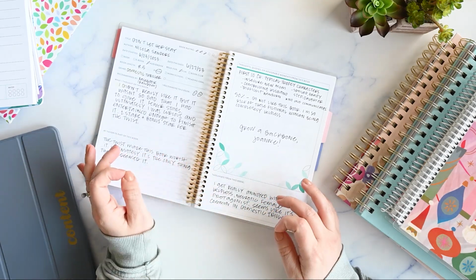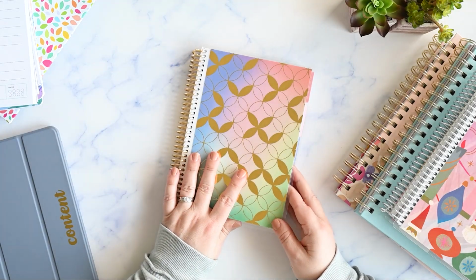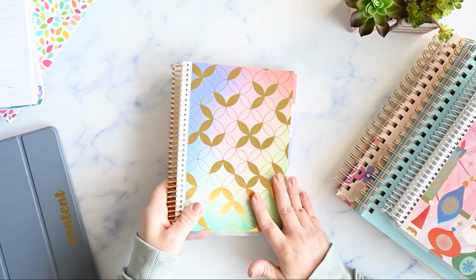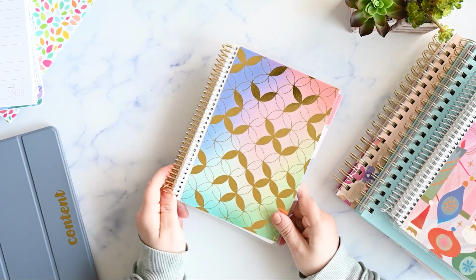My problem with it is that most of the books I consume in this season of life are audiobooks, and I'm usually doing something else while I'm listening, and I'm nowhere near my little reading nook where I keep this, and I just haven't been using it.